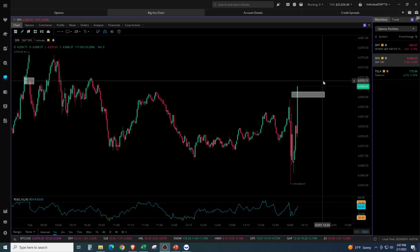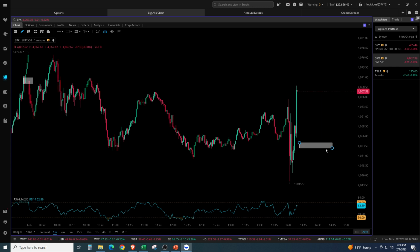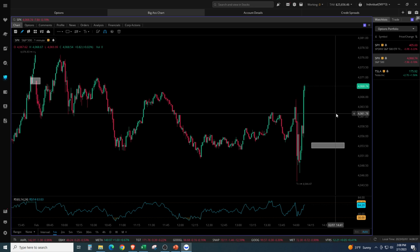Because that's just what happens. You get one dramatic move initially, and then it reverses, and then I bet it'll come right back down here, around 40.53, something like this in the next few minutes. So, all right, we're gonna let this marinate.